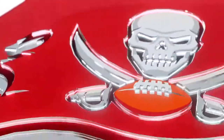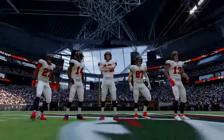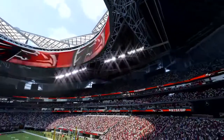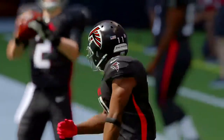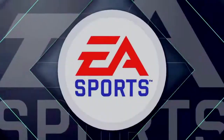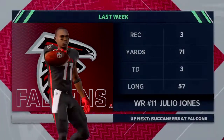Falcons, taking on Tom Brady and the Tampa Bay Buccaneers. EA Sports coverage of the National Football League is on the air. We thought the old place was loud. Somehow this place got even louder a short time ago as the Falcons were introduced to this sellout crowd. We're set to go as the Falcons get ready to match up with the Tampa Bay Buccaneers.